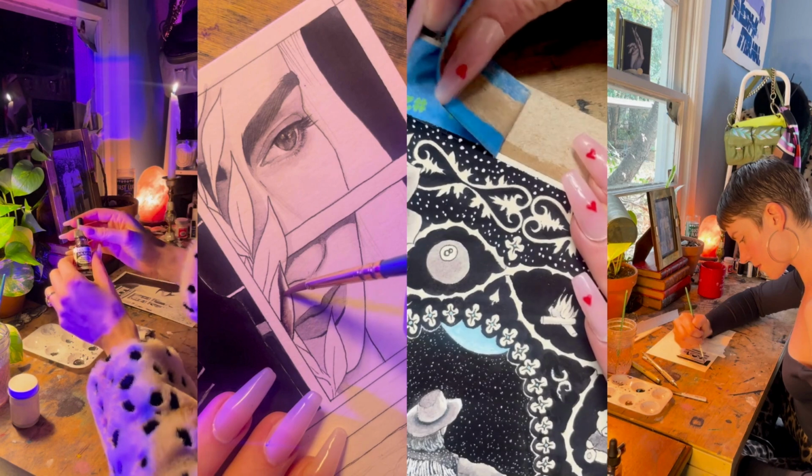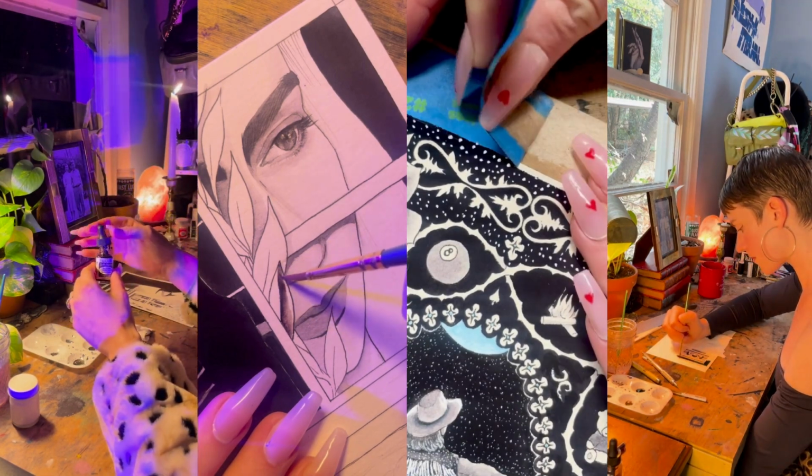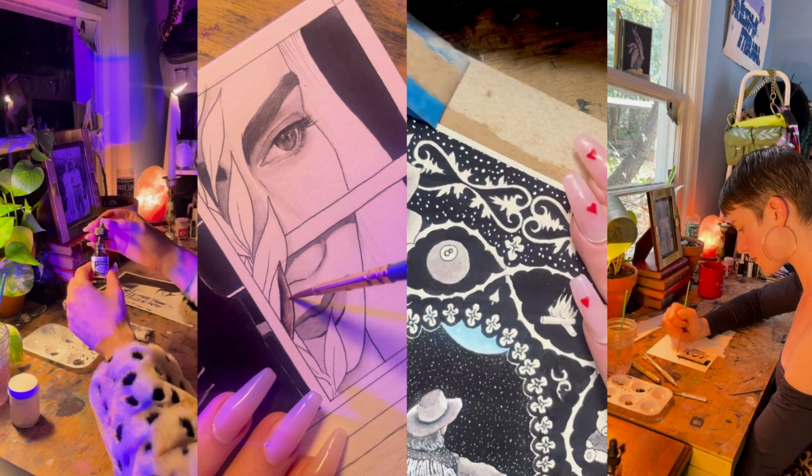I'm trying to share my process more and more because I know when I see other people working, it makes me inspired to work. So I would love to be that for others.